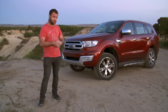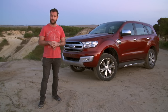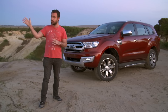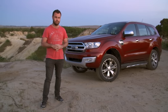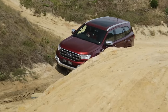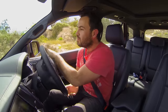It has the same 3.2-liter turbo diesel engine, but it is packed with the latest in 4x4 technological trickery. It has been designed to handle whatever Helgut might throw at it. The problem is, I don't feel like I have. This is just a giant playground for adults with money.